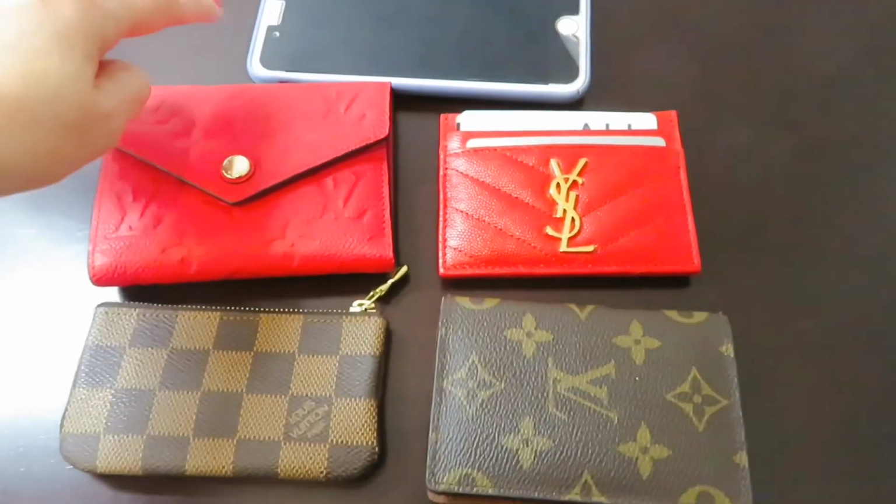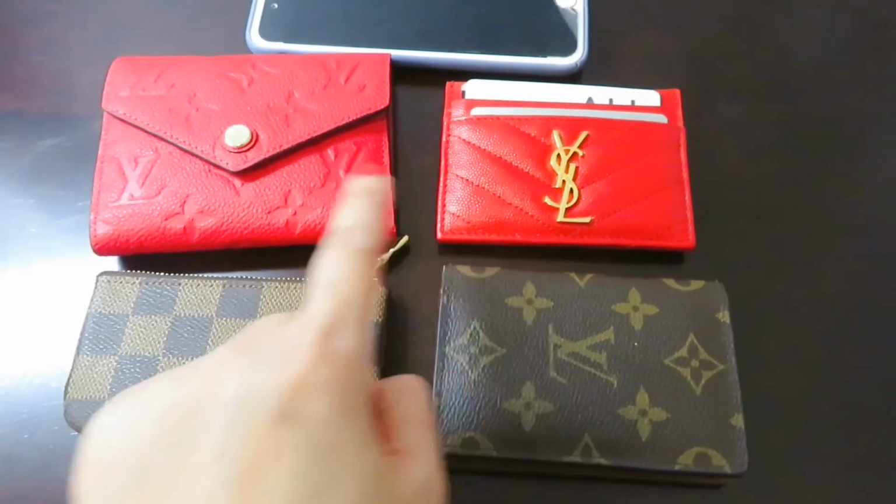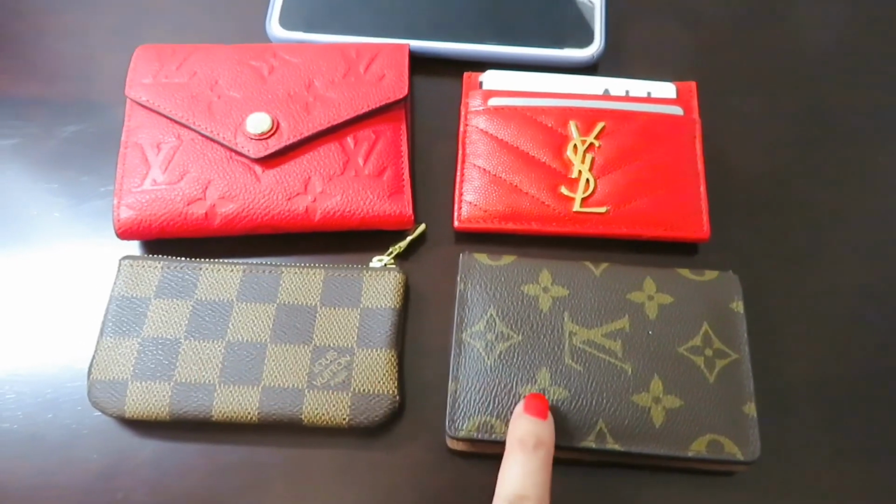Here is everything that I put into the Uptown pouch: my 7 Plus phone, Victorine wallet, card holder, key pouch, and pocket organizer. So I'm going to transfer everything to the Louis Vuitton Neverfull pouch to see if everything can fit. I try to fit everything, but it doesn't look good. So I definitely will not carry my Victorine wallet because it's not necessary, right?